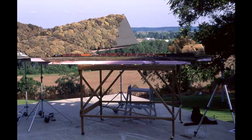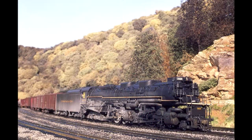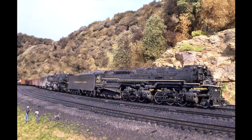I then set all the props up outside and shot photos over a period of a month in between stormy days until I captured the essence on film of this mighty model working the grade in all of its glory.